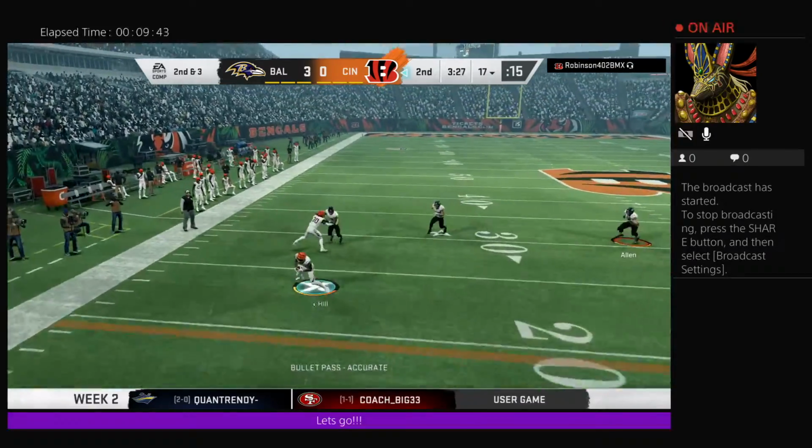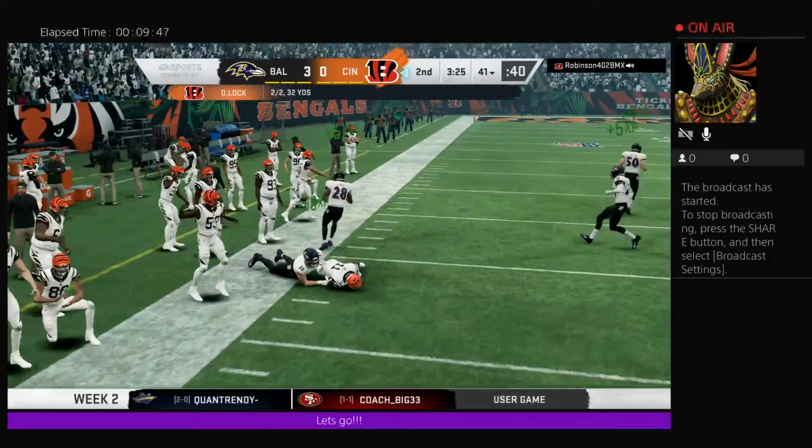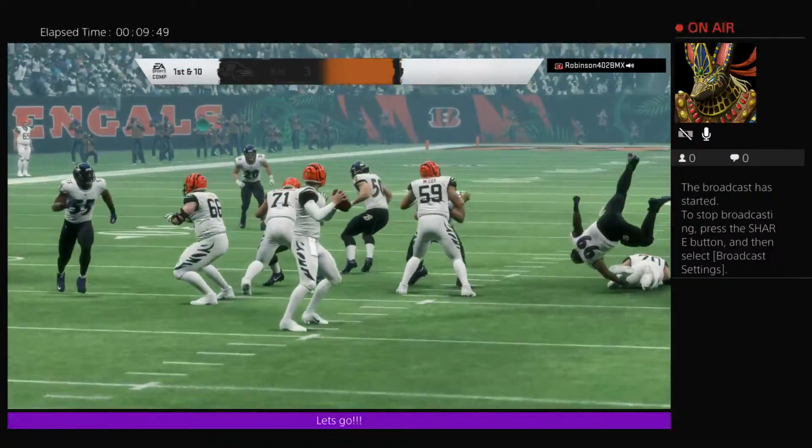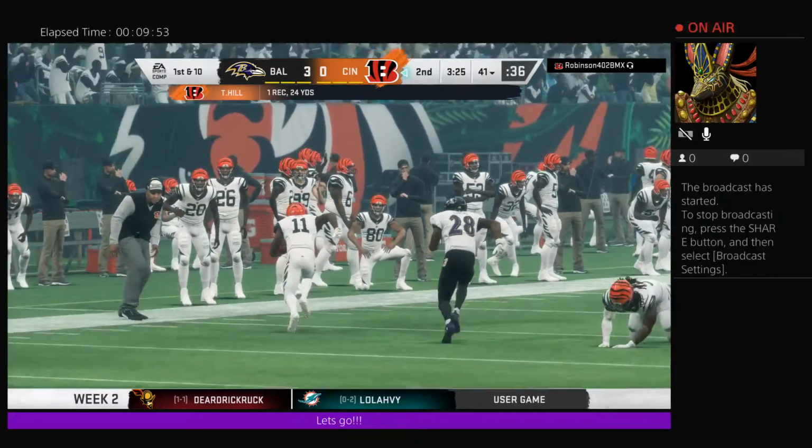From the 17, block. That one caught by Tyreek Hill. The catch and run, good for 24 yards.